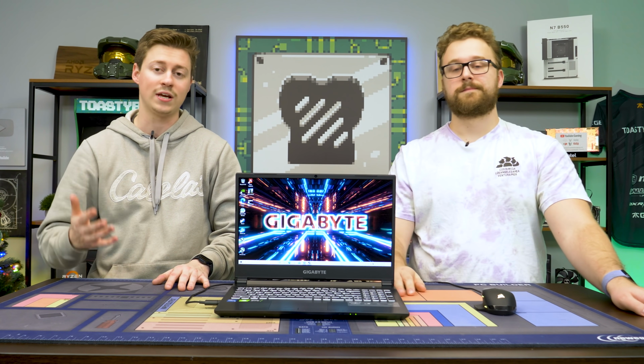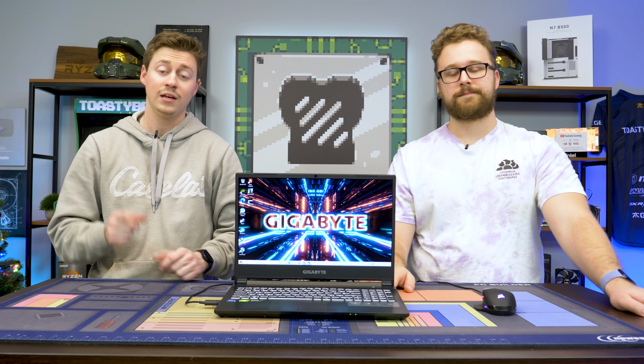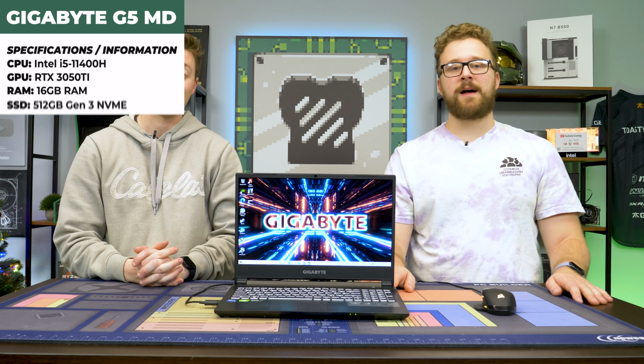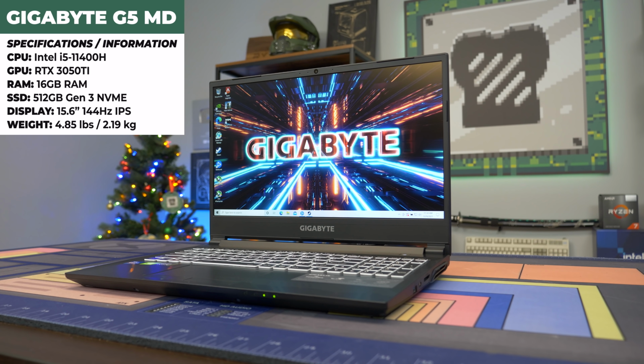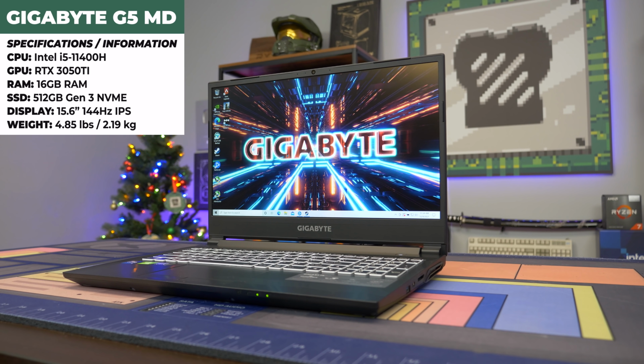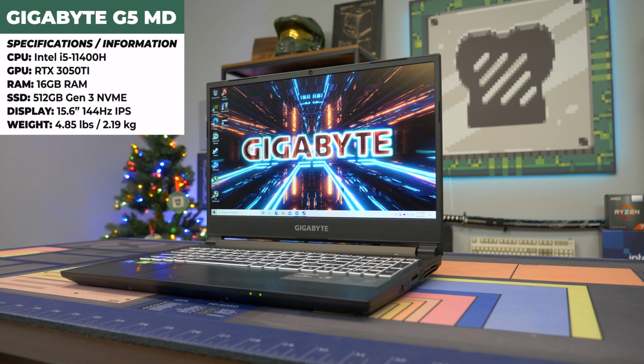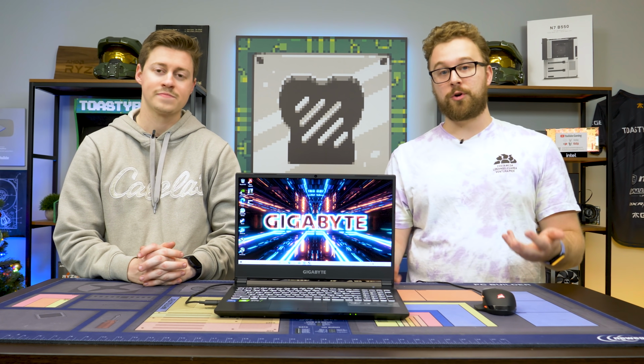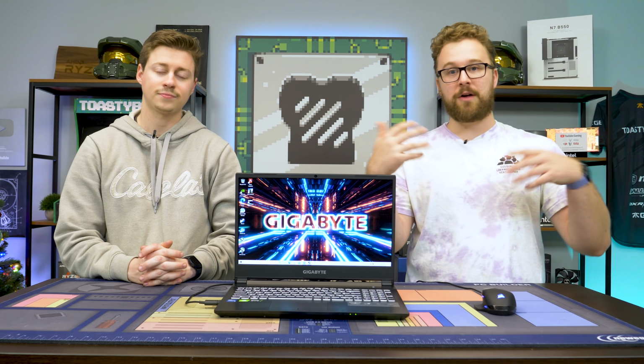It works great, didn't overheat or anything like we've seen in some of the newer laptops. Definitely does get hot though, so don't put that straight in your lap because it'll burn you. And just like all the gaming laptops we review in 2020 and 2021 going into 2022, they deliver more value for money right now than building your own PC, especially with a 3050 Ti and an i5. Building a PC like that would probably cost you well over $1,000, and that's not even counting monitor, keyboard, mouse, and all that sort of stuff.